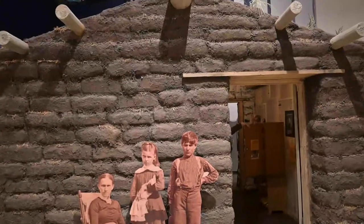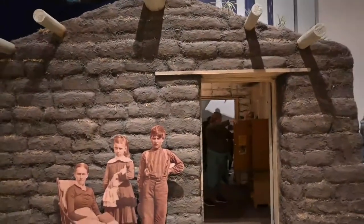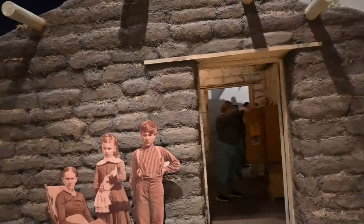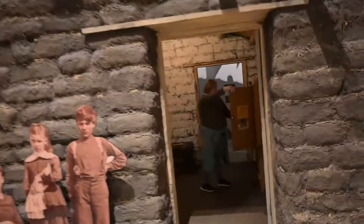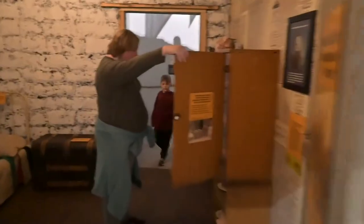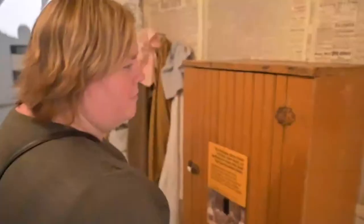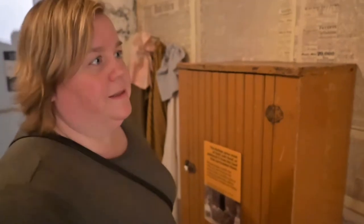This is a pioneer home made from earth. This is supposed to be, you know, based on time period around 1874. Poke your head in here, see what you would find in one of these homes. Kind of like a single room with a bed, small stove. What's this on? It's this.